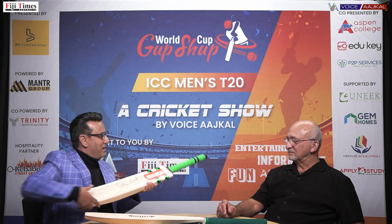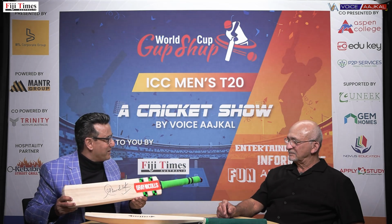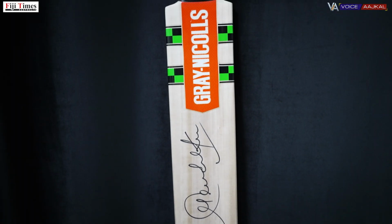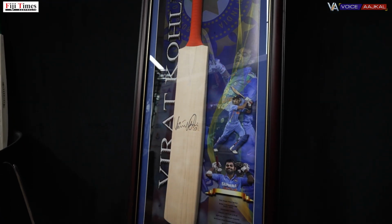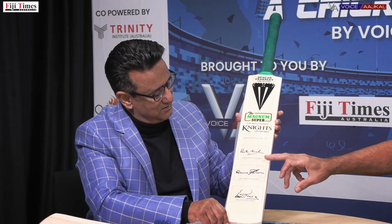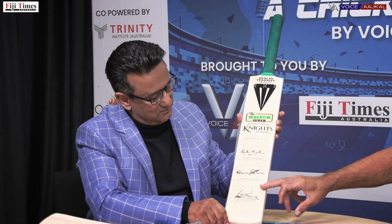Now we've got two different bats here. If you can just throw some light, what an asset! Bat signed by great Sachin Tendulkar himself. Well, this is signed by three great knights of cricket. So we have got here Sir Everton Weekes, Garfield Sobers, and Viv Richards. As in this and that, the value is not in the bat. Absolutely. The value is in the signature. In the signature.